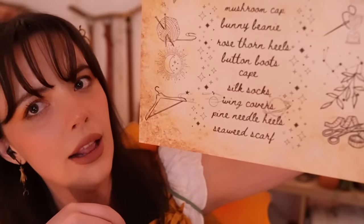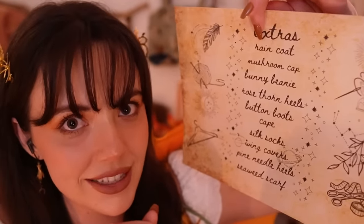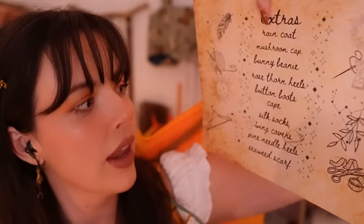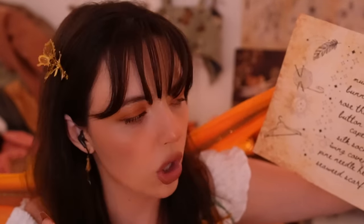So let's talk about extras. We have the basics: short sleeves, long sleeves, shirts, pants, all those lovely functionality things. But I do have some extras that we can get right off the rack if you're interested. If you want an extra raincoat, I dabble in mushroom caps as well. A bunny beanie, so cute. Rose thorn heels if you are a stiletto fairy. Button boots, very popular with our mud fairies. A cape, very popular with our theater fairies. Silk socks, great. Just absolutely wonderful if you only fly and you never ever walk around. You can have silk socks.